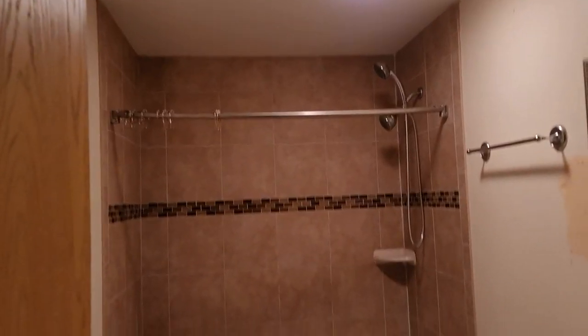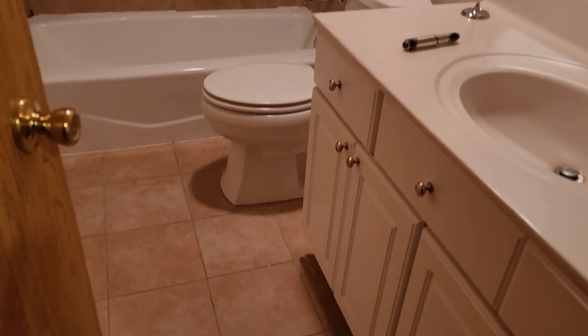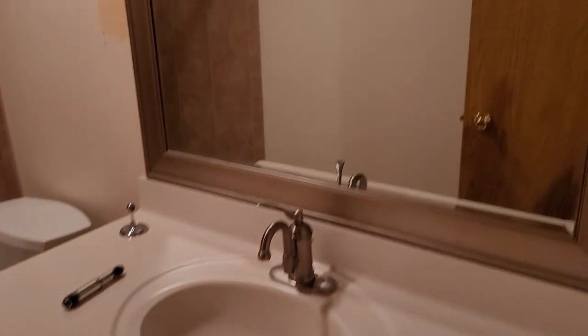Bathroom number two. Full bathroom, shower. I'm gonna get that thing getting nice and clean.